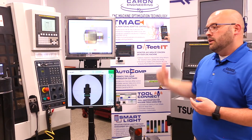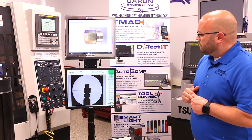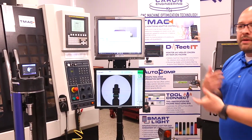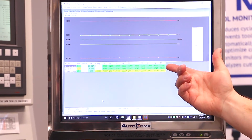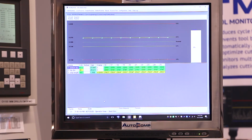CNC is going to say, Mr. Gauge, please measure the part. The gauge is going to measure the part. You can see it here. It's going to automatically pull up the correct part routine for this particular part. We just measured part number 25. We've got some compensations that were sent to the CNC as well.